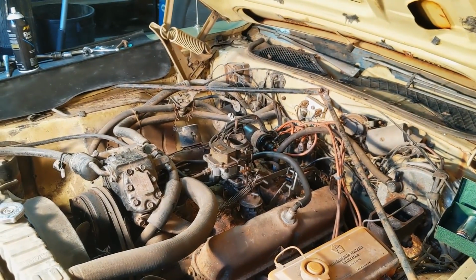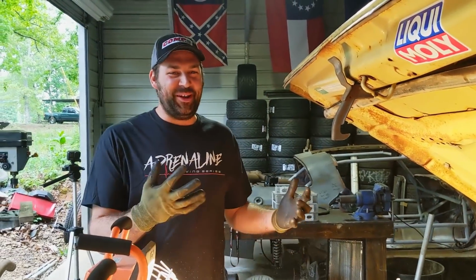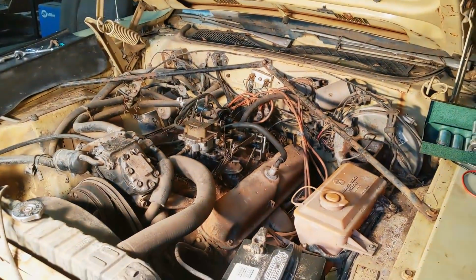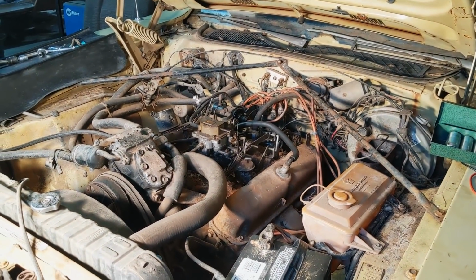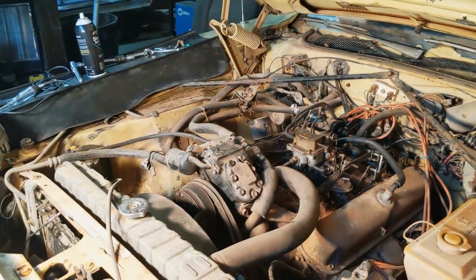Woo! She's a runner. Man, that was easy. I've only been here for like a half hour. She fired right up. I hope that wasn't rod knock. I hope that was just some piston slap going on, but it was loud, whatever that noise was. Oh, wow. And now it's raining, so we can't hear anything.